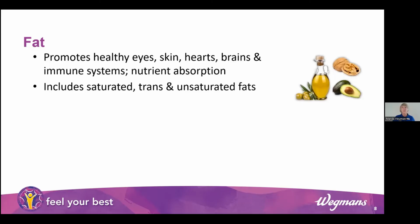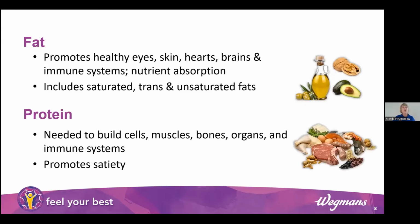Those are just a couple of examples that could help you cut down on the amount of saturated fats in your diet. And then next up we have protein. We all know protein helps build muscles and maintain muscles as well for that matter. But protein is needed to build and maintain all of the body cells, tissues, and organs. So it's really important. It's also used for tissue repair and even important for our immune system. Now, protein also helps you feel full and satisfied after a meal, which may help us eat less overall, which is helpful if you're trying to manage your weight.